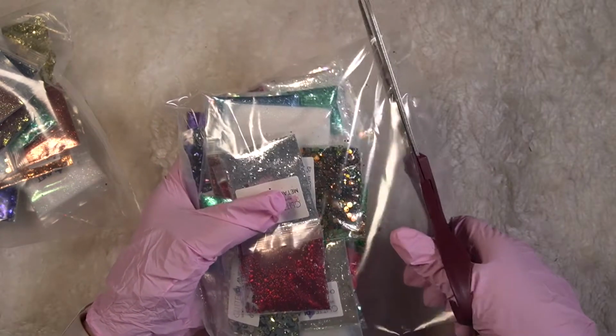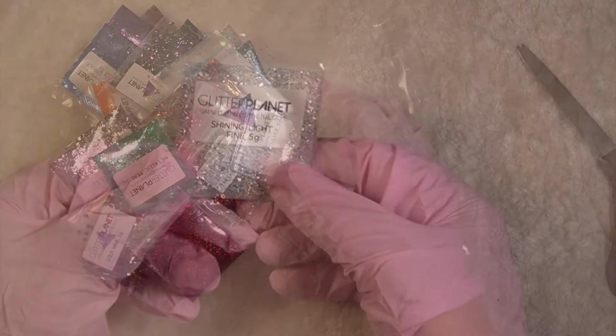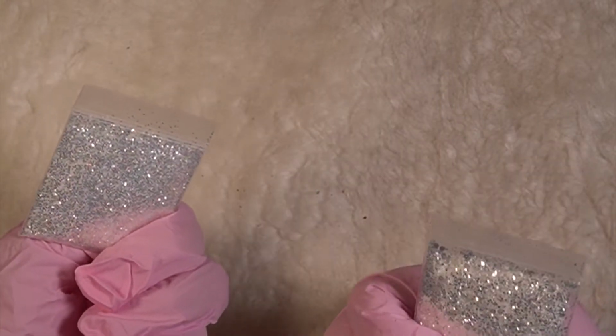So let's get bag number one open. Shining light, so it's the same as this, but this is just normal. There's this one, the chunky version.